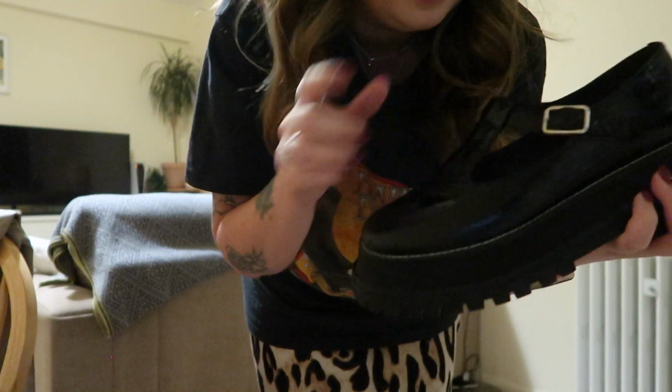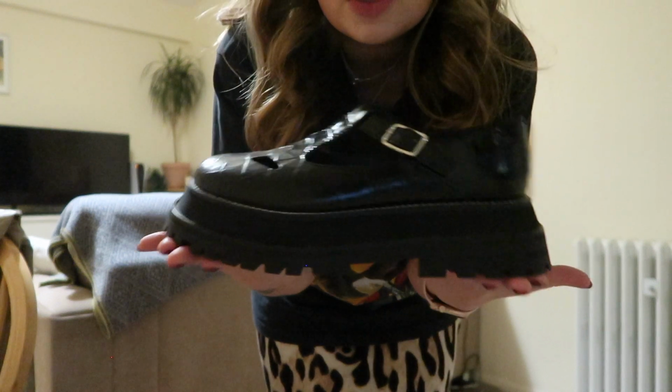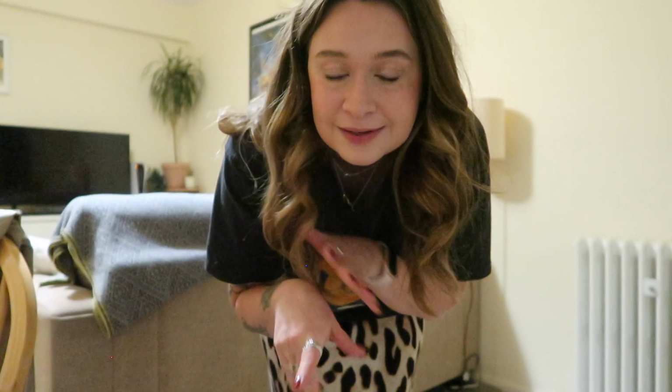A thing in, but I think I might get another one to add in. But they're so cool. I thought they'd be really cool, but I've got to walk from the station to work, so I am not gonna wear those.